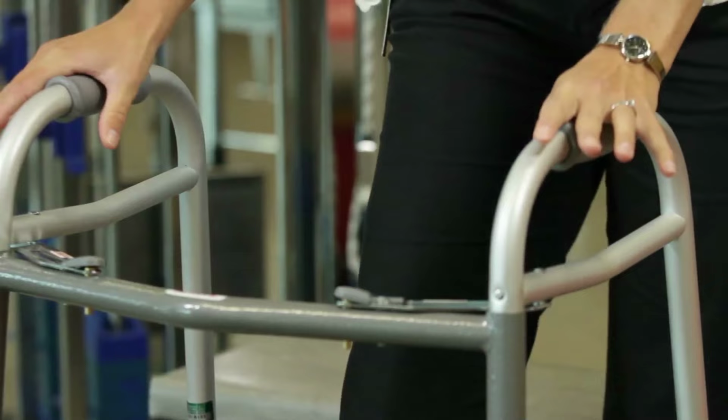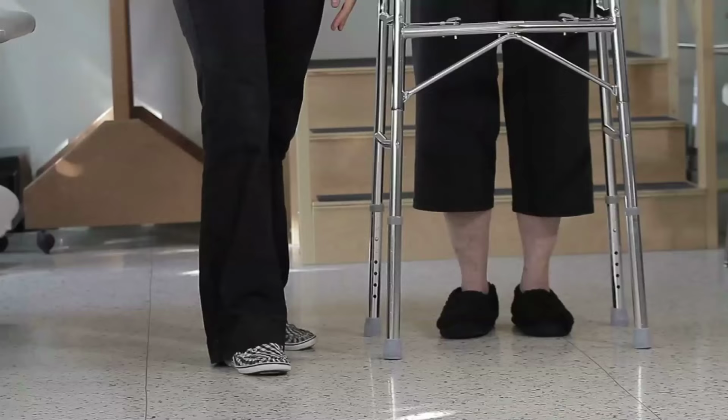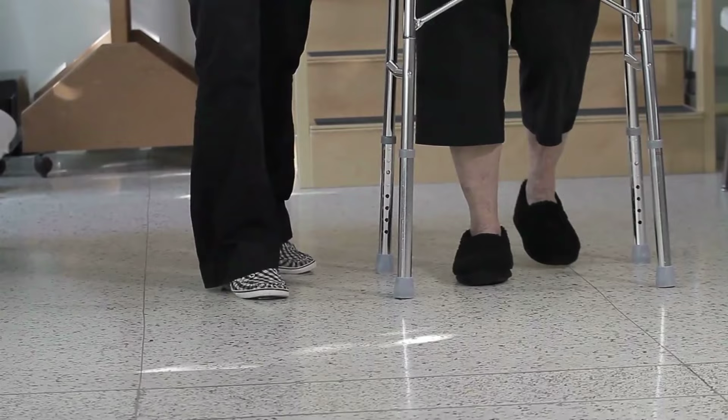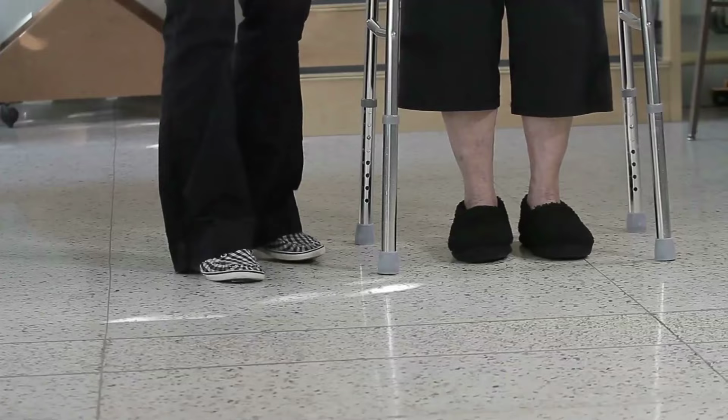So we're going to review walking with a walker. Now you don't want to move it too far ahead of you, so you want to make sure that the four legs hit the ground all at the same time, and then you'll first step your operated leg to meet the walker, and you want to put as much weight as you can through your arms and then meet that foot with your unoperated leg.